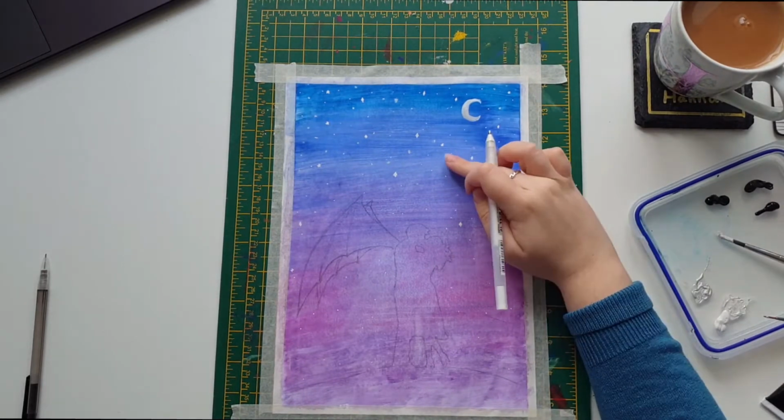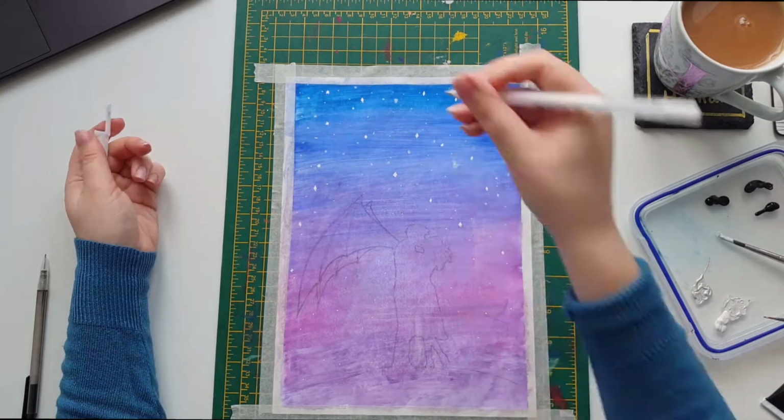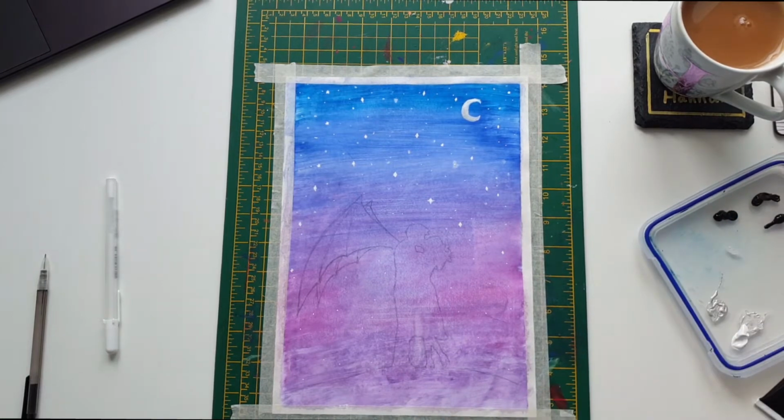So at the moment I'm using acrylics and my white gel pen to fill in the stars, and then I'm going to go ahead and fill in the silhouettes.